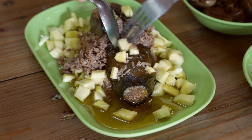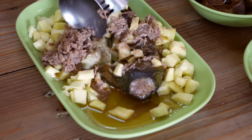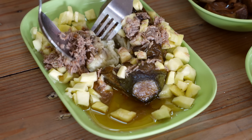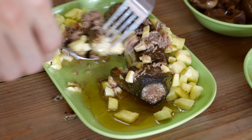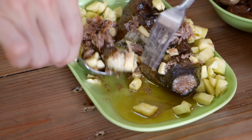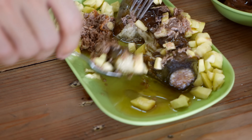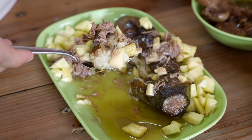So I'm going right in for the center here. Oh yeah, it's soft. My spoon just slides through like it's butter. And you got the shrimp paste there, you've got that green mango there. And I'm not sure if that is a sauce or if that's just the gooey liquid that comes as a result of when you roast eggplant. Oh, that looks wonderful. It's like a glaze.